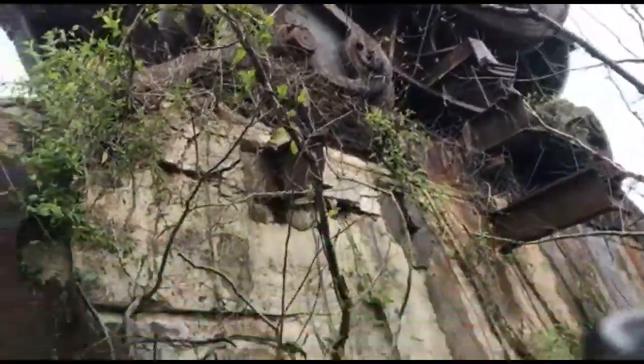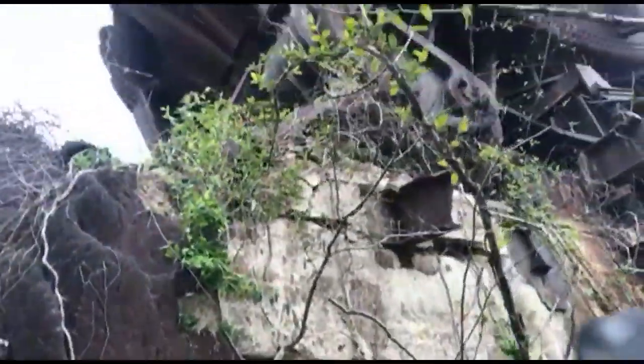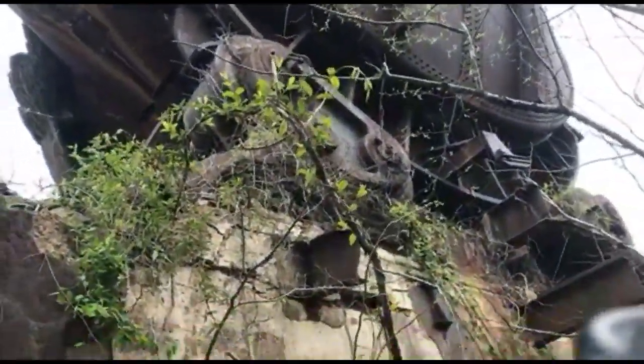This thing is so cool. I really want to climb up there.